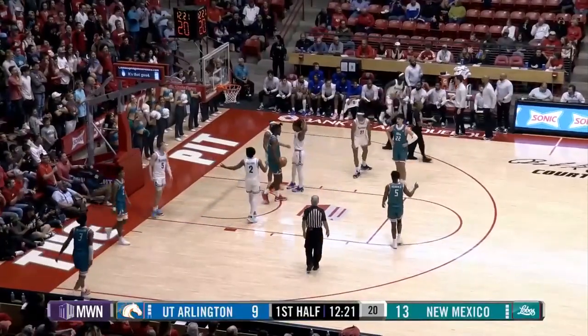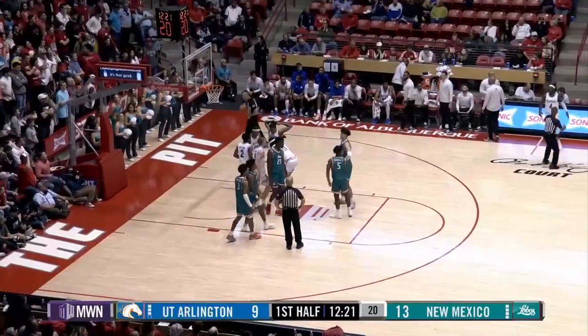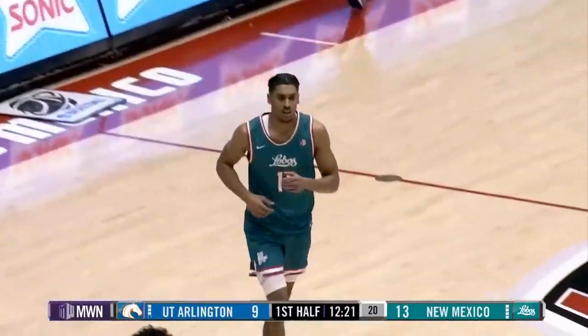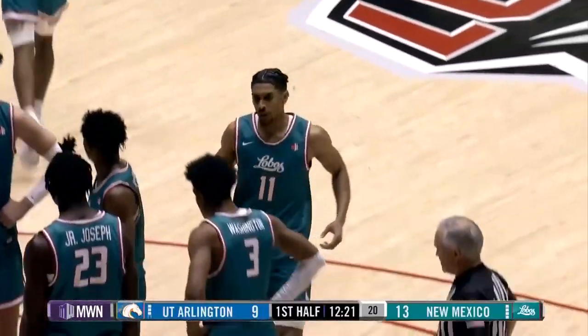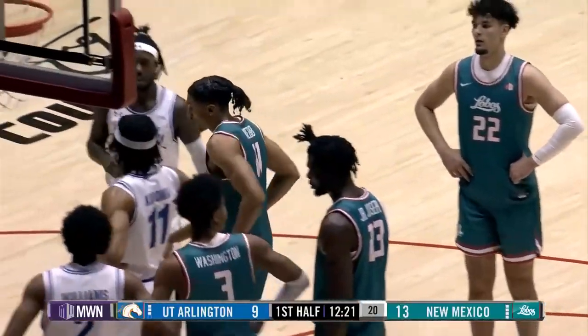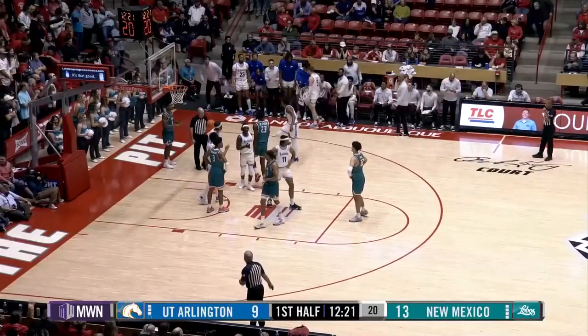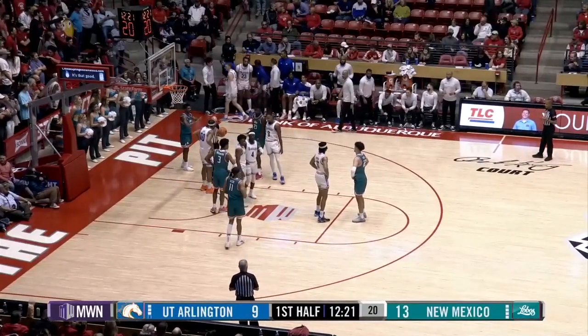He is. Dent put it on the wood, and there's a bump. Talbot picks up the personal this second. He's going to have to sit down for a minute. That'll bring in Akili Vining, and Talbot gets a breather. Donovan Dent will check out as the Lobos make a change, and Quentin Webb, the redshirt freshman, checks in for Coach Patino and UNM for the first time.